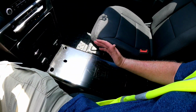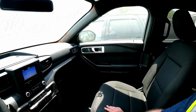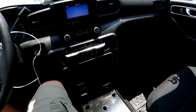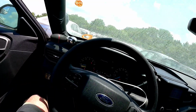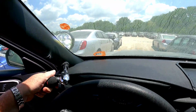You can see all of their gear was right here, right? You had a regular back seat. Doesn't look like this had a cage in it. So this is probably a detective's car, I'm gonna guess. That would be my guess. Probably a detective's car. But they took everything out except the spotlight, which I wonder if it still works. It does. You can see it right there.